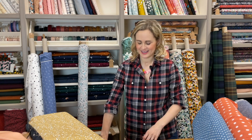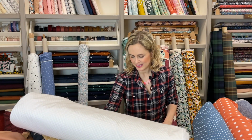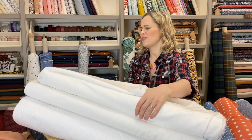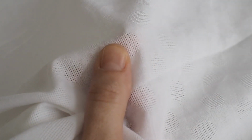Okay, so the last few springy, summery, lighter, brighter fabrics that I've got to show you are all cottons, and they've all got a really different, lovely texture to them. They're plain white fabrics, but with something a little bit different. This one here, which I think we've possibly had in before, has got this really lovely circle weave where it almost looks a bit like Aida fabric or cross stitch fabric, and it just gives a really nice texture. So although it is just plain white fabric, it's got a little bit of something different to it.